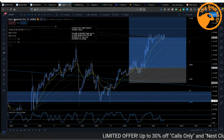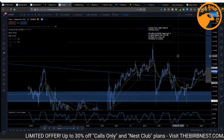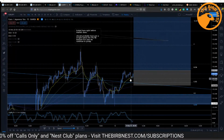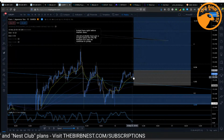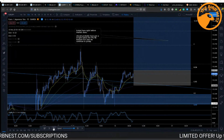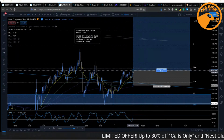So if you use the replay function right here, you will see that you had a bounce off the 20 EMA on the 50-minute, with the stochastics RSI turning bullish, and then we had a pretty nice push to the upside right here. So I entered right on that 50-minute candle close.